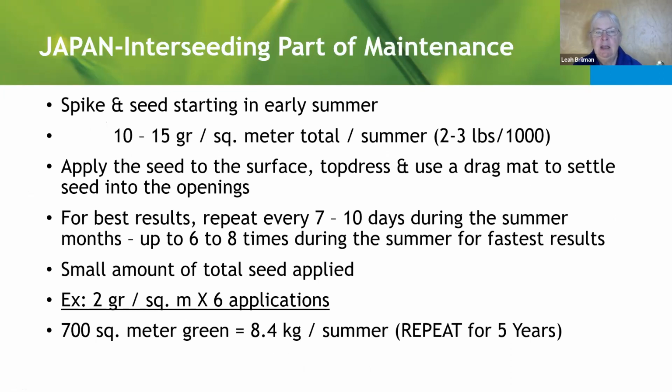In Japan, interseeding is considered a part of maintenance, and like Canada and parts of Europe, they have a much fewer number of fungicides and other chemistry to help them manage it. So they actually consider interseeding as part of their regular maintenance, and they want to have the newest cultivars in there all the time. So they actually spike and seed starting in early summer.